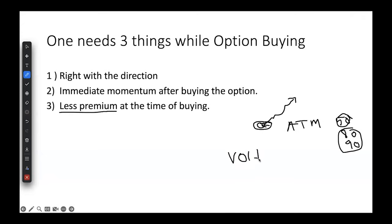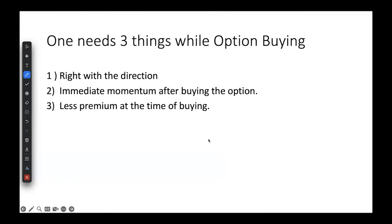That means if the market is staying sideways, consolidating, then normally volatility comes down, and your premium price, which was trading around 80, 90 rupees, may be trading at 40, 50 rupees. That is what I mean by less premium at the time of buying. Don't confuse yourself. Less premium means, if the at the money option premium is trading at 50 rupees, then I get less premium at OTM, at 10 rupees. So I'll buy an OTM option because the premium is less.